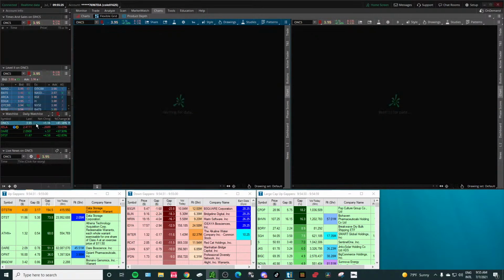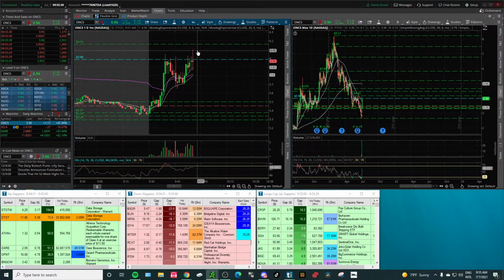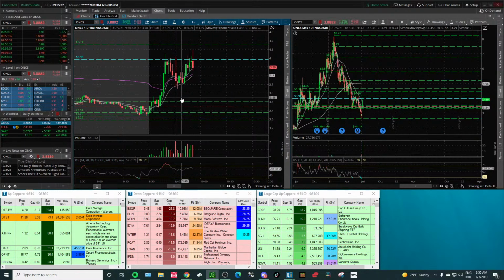ONCS just went above 4. Oh yeah, it did pop up. False breakout to the upside. If we can continue to, yeah, we're dumping now. We'll just see what happens.